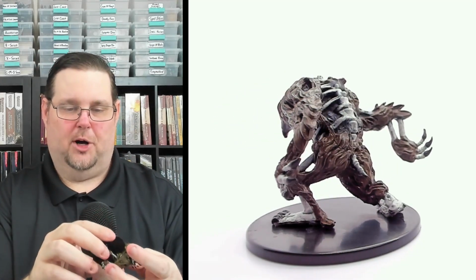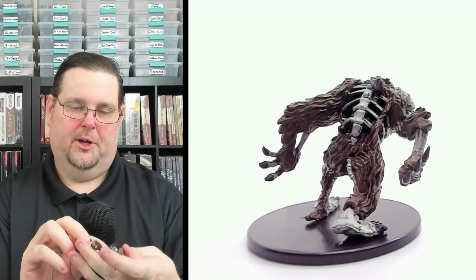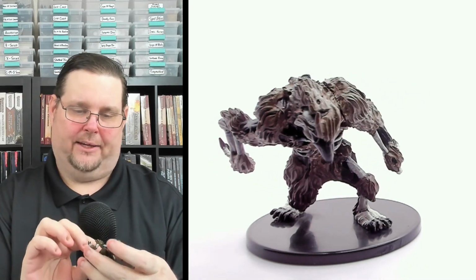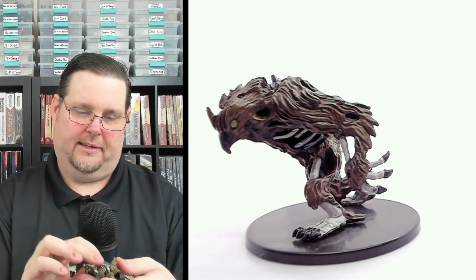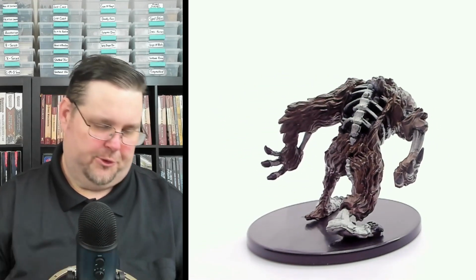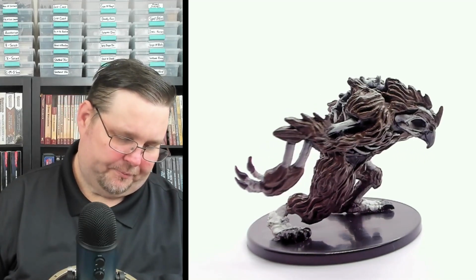So this is a Monstrous Skeleton. Really good looking, especially where the back is. Lots of detail on the bones and stuff. Looks really good. Monstrous Skeleton, number 28.